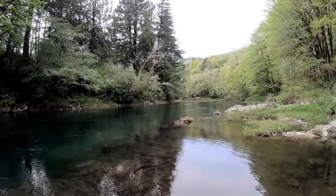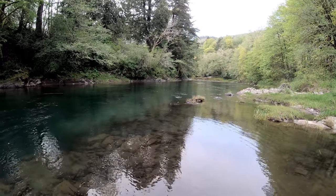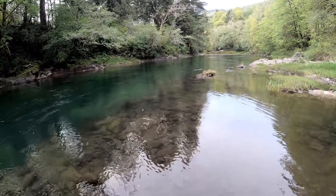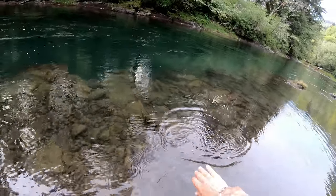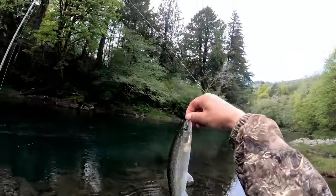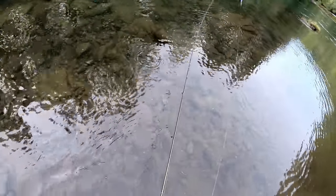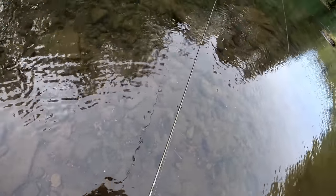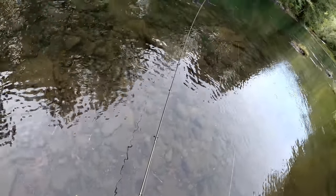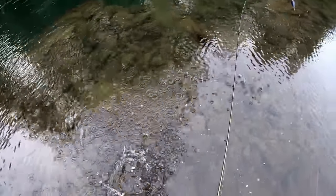Steelhead on. Nope, cutthroat on. A little cutty on here. There you go. He's not a very big one, but he's a fish. Here he is. Nice little fat cutty. Fat little bugger. Yep. Here he goes.